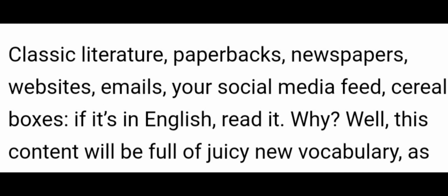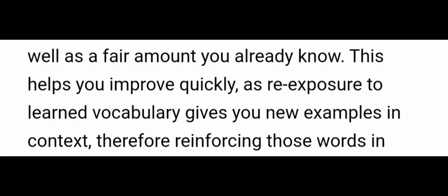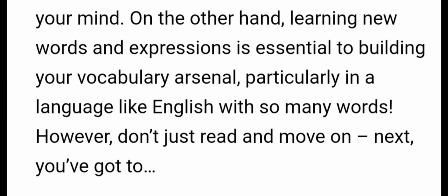Why? Well, this content will be full of juicy new vocabulary, as well as a fair amount you already know. This helps you improve quickly, as re-exposure to learned vocabulary gives you new examples in context, therefore reinforcing those words in your mind. On the other hand, learning new words and expressions is essential to building your vocabulary arsenal, particularly in a language like English with so many words.